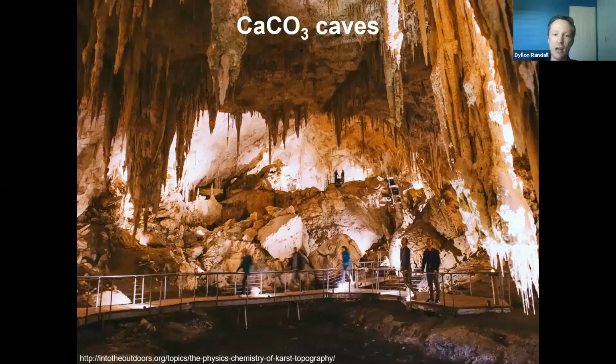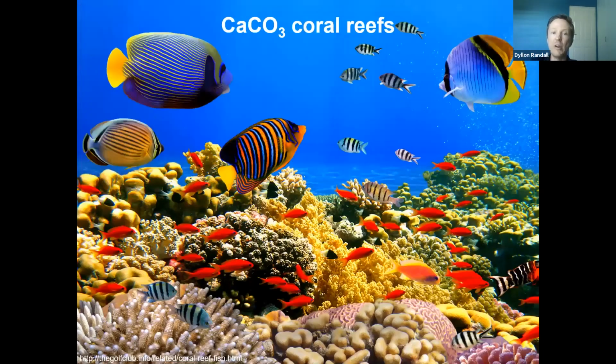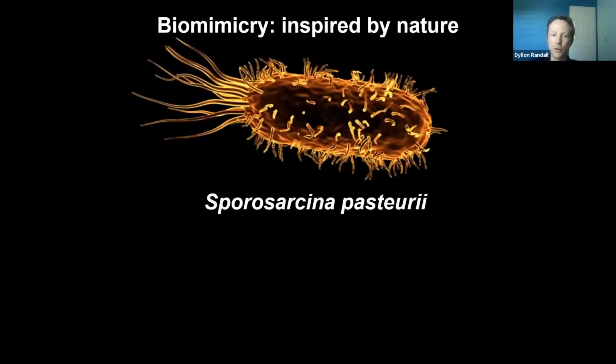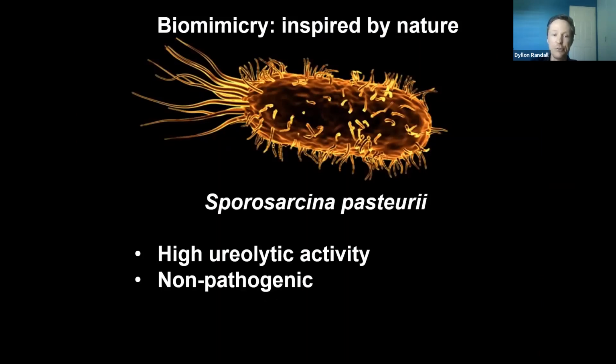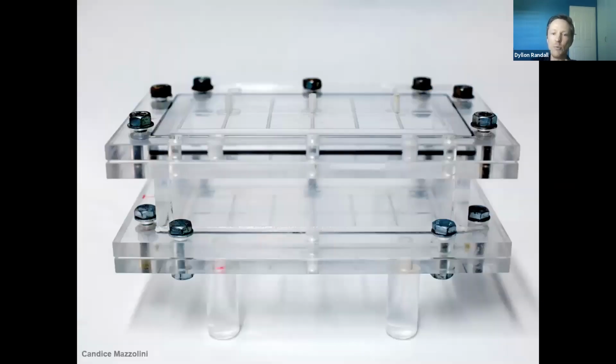It's very similar to how calcium carbonate caves are made, or shells, or coral reefs. Essentially what we're doing, we're taking inspiration from nature, but this is the star of the show, Sporosarcina pasteurii. This is a special type of high activity bacteria that we use. It's non-pathogenic and is commonly used in these kinds of studies. And so what we do now is we produce solids in the shape of anything we want, in this case, the shape of a brick.